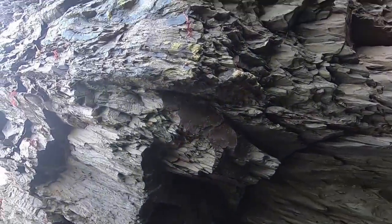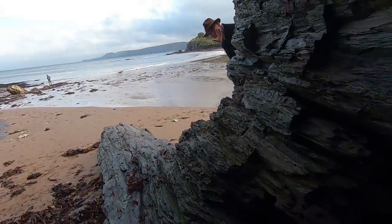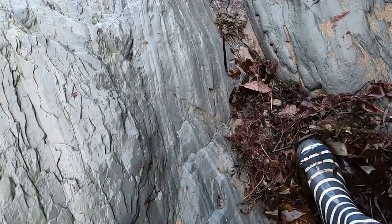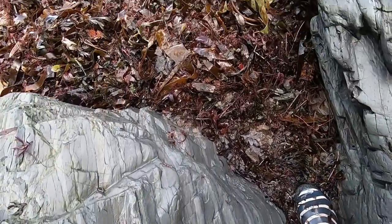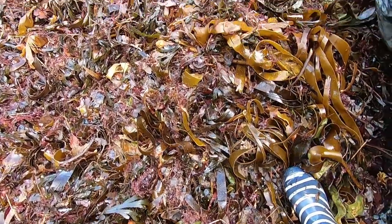Some lovely little plants growing. Oh, it's a nice little ecosystem here. Oh, there's Phil. Hello. I have to be careful here because this is catching all the seaweed. It's a very green smell here. Seaweedy, greeny, salty seaside smell.